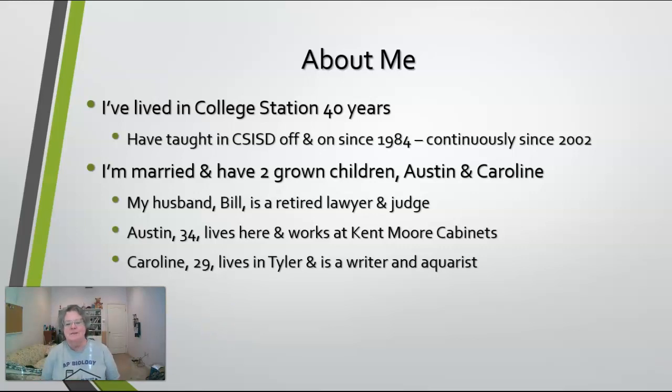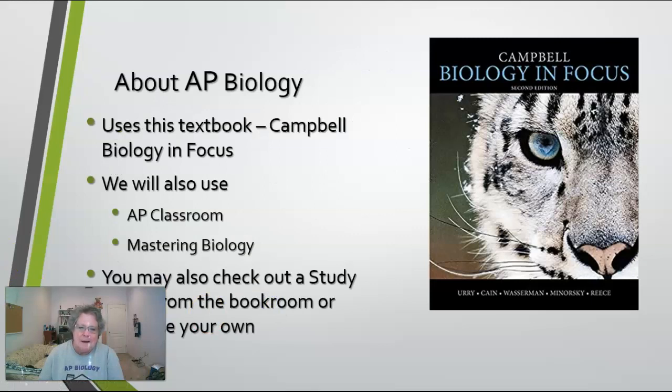I've been married for a long time. My husband Bill is a retired judge and lawyer, and my kids are grown. They both graduated from Consol, and Austin is 34, almost 34, and he lives here in town and works at Kentmore Cabinets in Bryan. Caroline is 29, almost 30. She lives in Tyler and is a writer and has a business doing aquariumscapes. So just a little bit about my family. Been here for a long time.